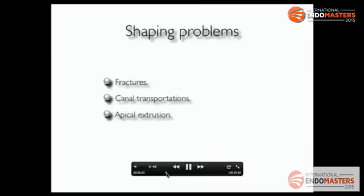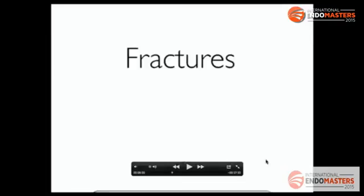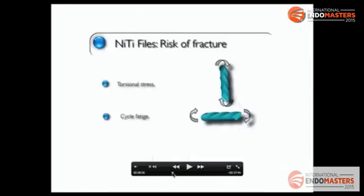When we shape a canal, we can have a few problems. For example, fractures of the files, canal transportation, and apical extrusion, and these are the most important or most common problems in our shaping procedure. First, we are going to talk about fractures. We have two kinds of fractures: torsional fractures and flexional or cyclic fatigue fractures. We are going to talk first about torsional stress and torsional fractures.